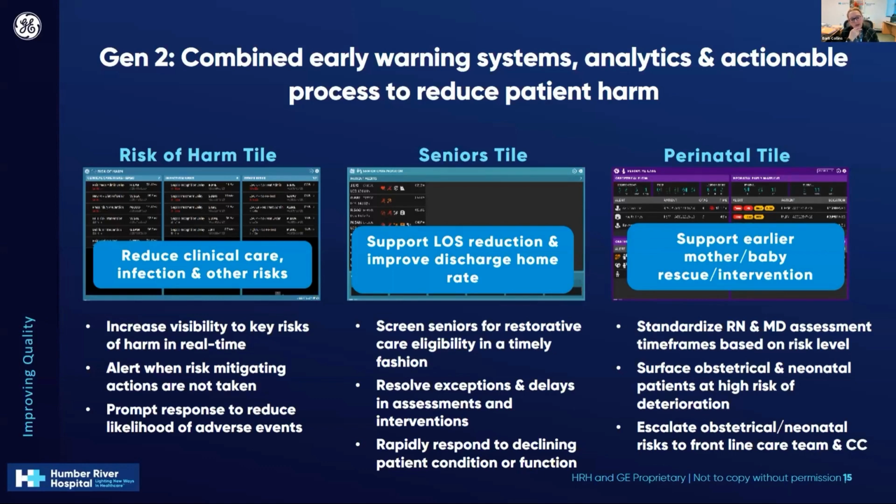We have a seniors tile. Most of us, that's what we care for, whether it's in the community or at home. This looks at length of stay reduction, improving discharge rate to home. It looks at medications that might cause dementia and resolves many of the delays in assessment and intervention that occur. We can determine if there are any drug interactions that may affect that patient. So lots of different capabilities in the seniors tile, which has been extremely valuable for us.